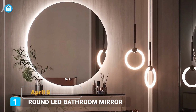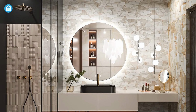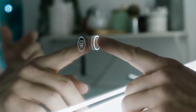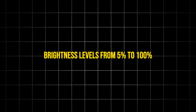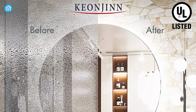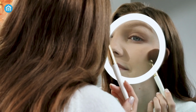Then we have the April Soul LED Round Bathroom Mirror. Featuring dual illumination with front and back lights, its 240 LEDs deliver up to 3,000 lumens for clear, vibrant lighting. You can customize your space with 3 color temperatures, warm, natural, and white, and fine-tune brightness levels from 5% to 100%. The smart memory function ensures your preferred settings are restored even after power outages. Its built-in defogger clears reflections in just 5-10 minutes, while a 1-hour auto-off feature conserves energy.